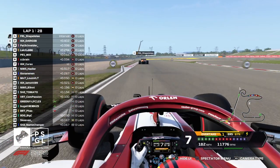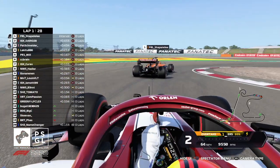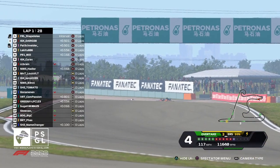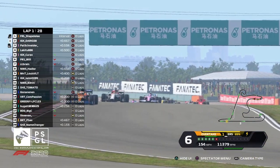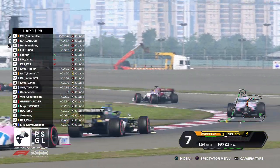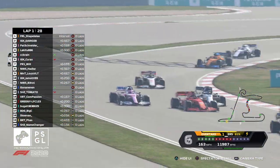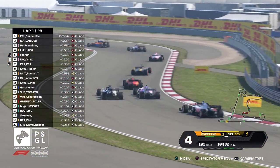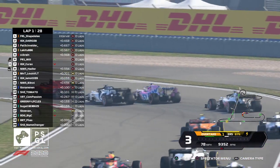Dario, though, is on a charge to get Schiaparelli in P1. Don't forget, Schiaparelli is a reserve in this league, and if he can prove himself in this race, he can very well be full-time if someone drops out. Yeah, right now they're going three abreast, coming through the long left-hander. That's fourth, fifth, sixth, and seventh. And somehow they all came out of that unscathed.